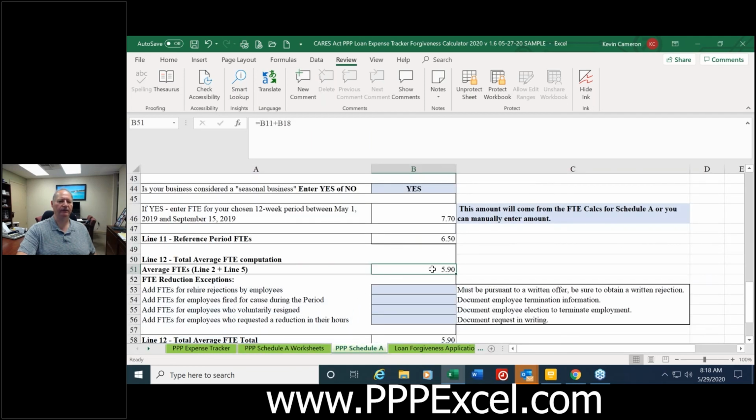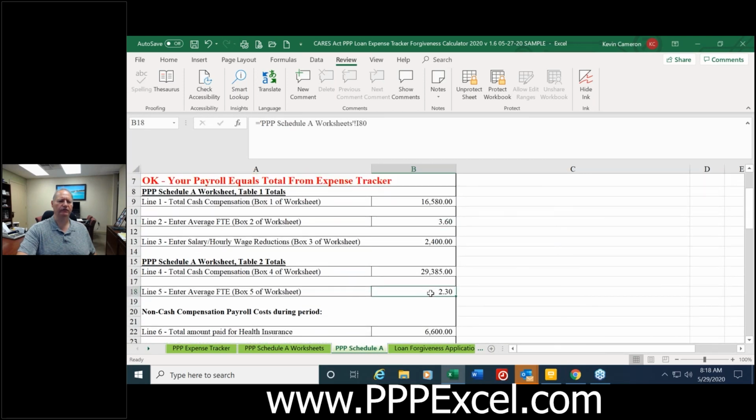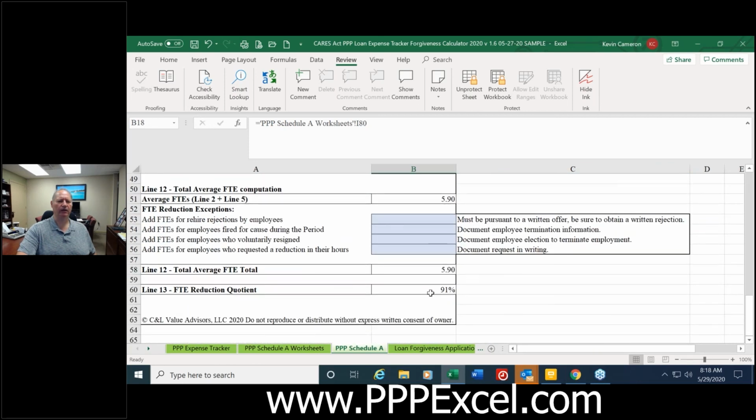So going back to Schedule A, this number, 5.9, comes directly from the PPP Schedule A worksheets. It actually comes from above here. It's just an addition of these 2 numbers. But you can see these are all white cells, which means they're formula cells and you don't have to override those or put any information in there. So in Sample Company's case, we come down to a 91% FTE quotient. That's a little different from the last sample that is in this video earlier, because we tweaked some of the numbers a little bit. Don't get confused by that. It's just a change in the sample data slightly. But in this case, it means that after running all the different calculations, answering the questions, running all 6 FTE calculations, we know that Sample Company has a 91% FTE reduction quotient.